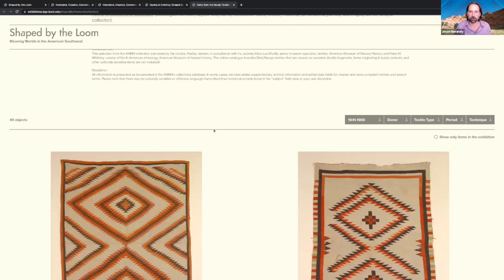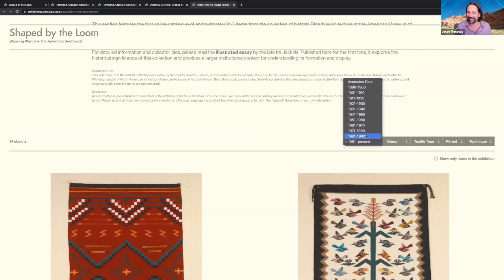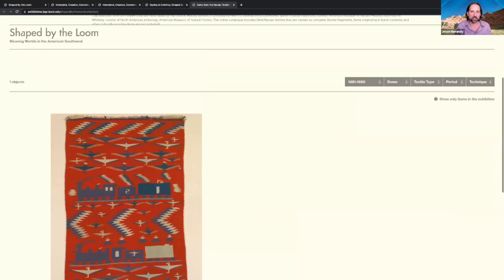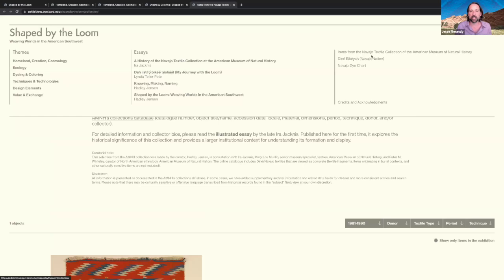You can also hide by the items in the exhibition. So you see these ones do not have... I'm selecting the wrong ones here. So for instance, this item here is featured in the exhibition. So this is a great way to explore some of the objects. If you are visiting our galleries, you can revisit those objects in the collection, or you can also explore this wonderful wealth of information about this collection and browse these incredible textiles.